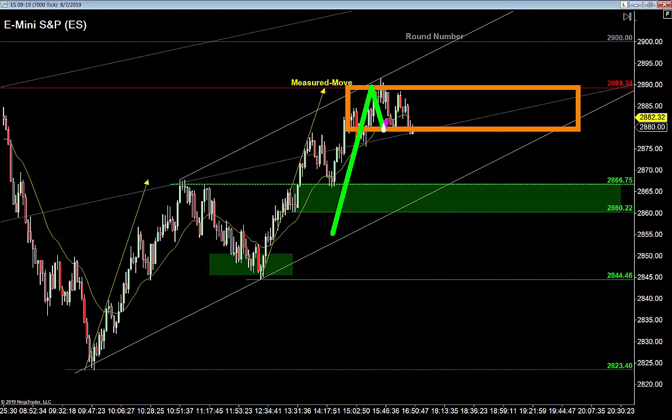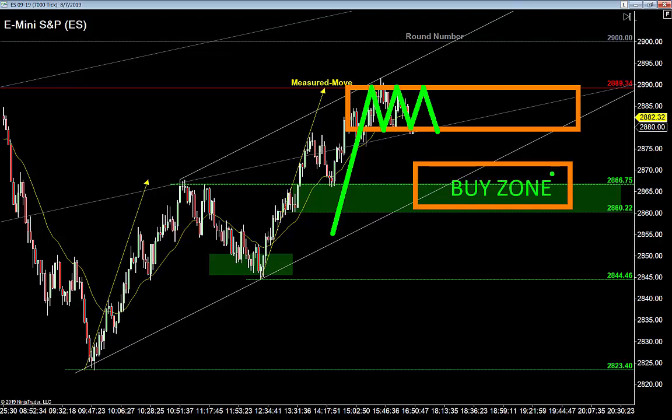Once we find a range, if it does go sideways here, we'll use the size of that range to identify the buy zone. Now, we don't quite know enough yet, but you'll see in a moment here on the euro and the gold exactly what I mean by that. So stay tuned on that for more. So we'll find our buy zone, right? This will be a little buy zone down here. And we'll do this together tomorrow morning once we know more about the range here.